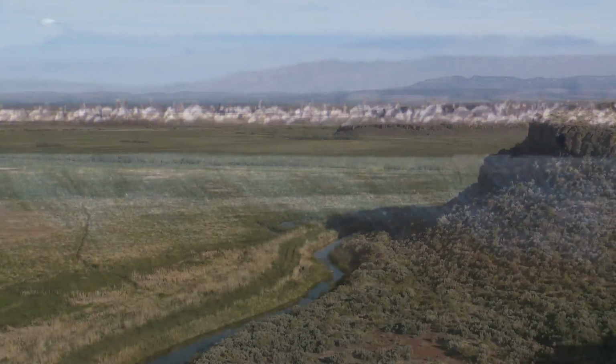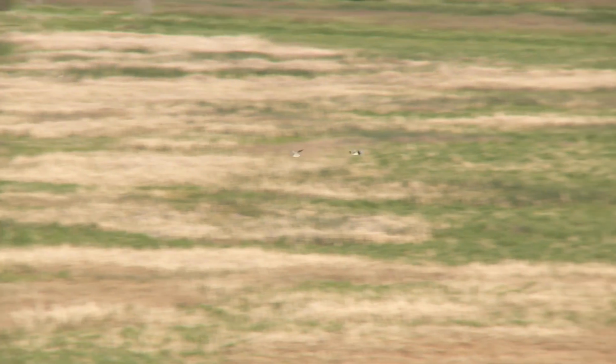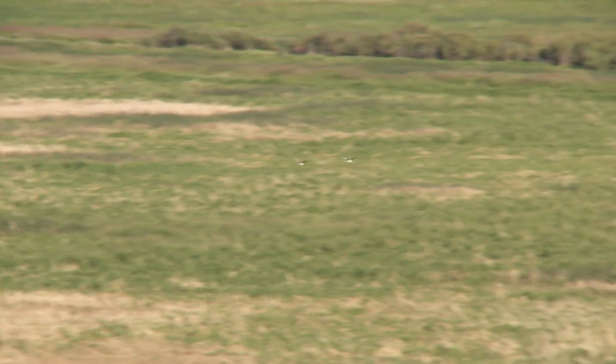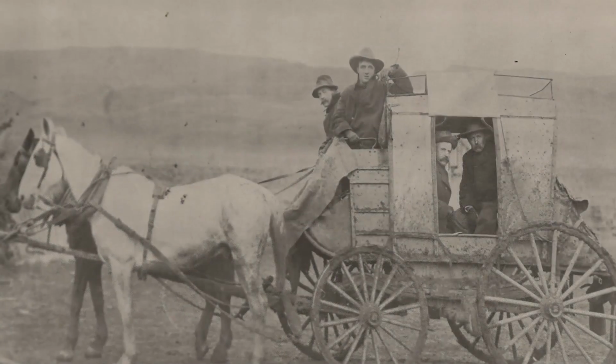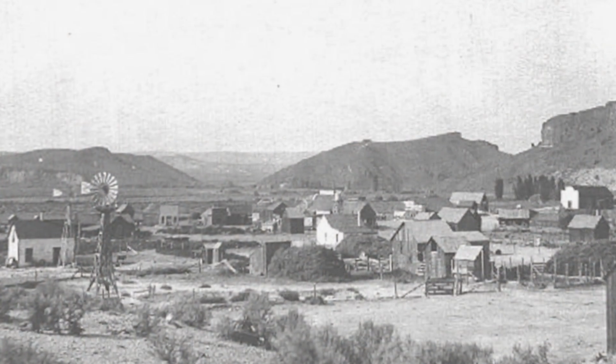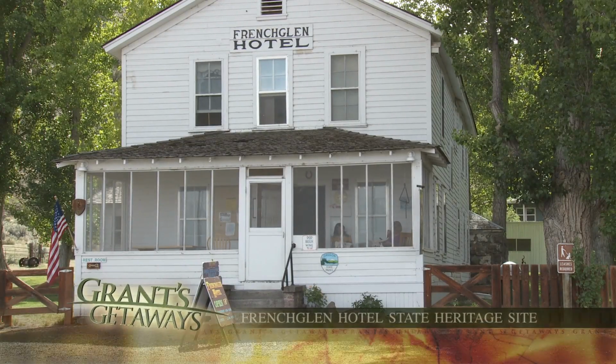Springtime's coolness still washes over this remote rimrock country, where history hangs around longer than most places. 11,000 years ago, Paiute Indians lived off the land, followed by settlers who built town sites that rose above the desert, and where Western hospitality is served daily at the Frenchglen Hotel.